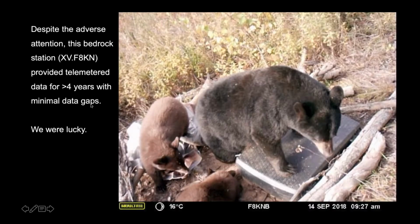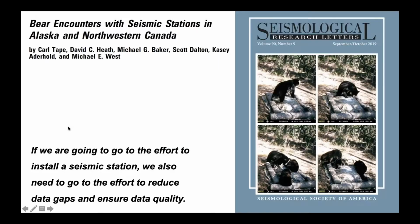But despite this adverse attention from a lot of bears, this bedrock station provided telemetry data for just over 4 years with minimal data gaps. We did get a little bit lucky, I would say, given all the attention. And if you want to read more about this, there's quite a bit of documentation for a range of projects. The moral is, if we're going to go to the effort to install a station, we need to do the effort to reduce data gaps and ensure data quality.